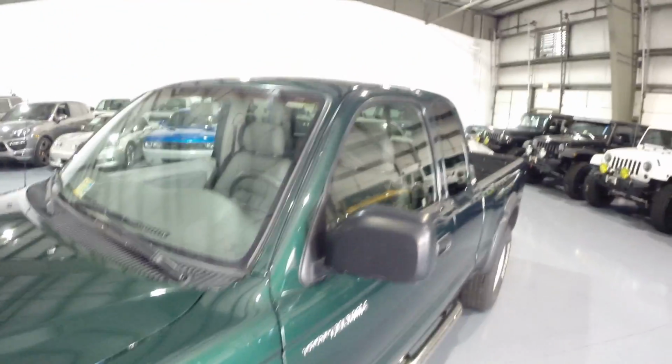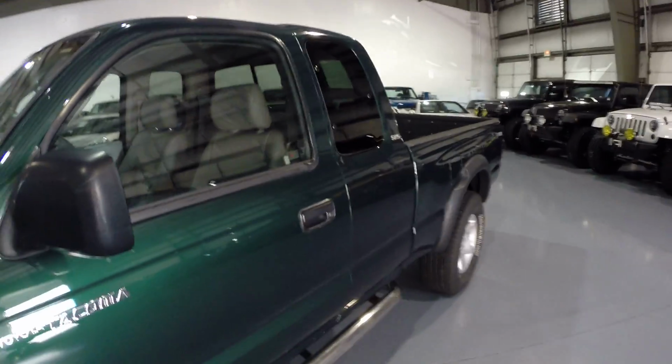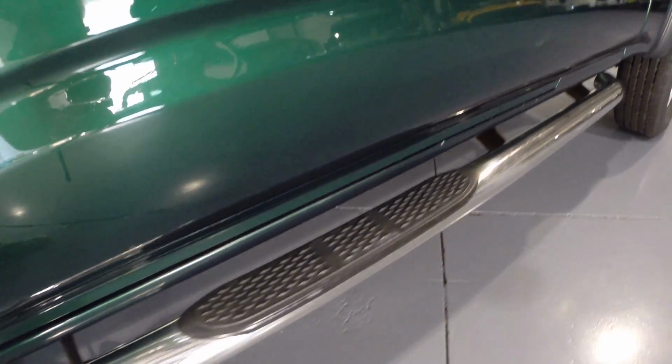We specialize in third generation Tacomas. We know these trucks inside and out. This thing, 68,000 miles, V6 automatic, four-wheel drive, extended cab. Just a beautiful truck. It's hard to find them with these miles and then in this condition.